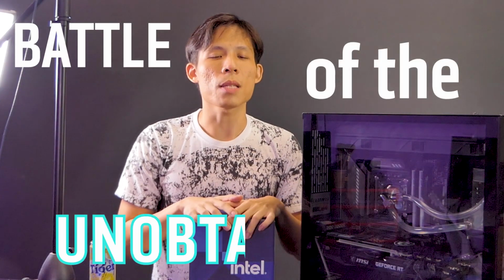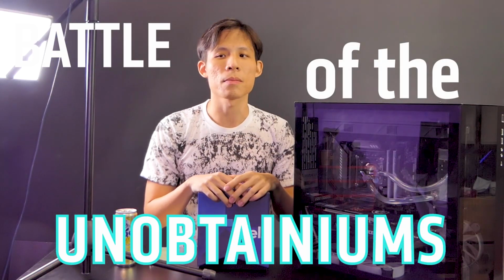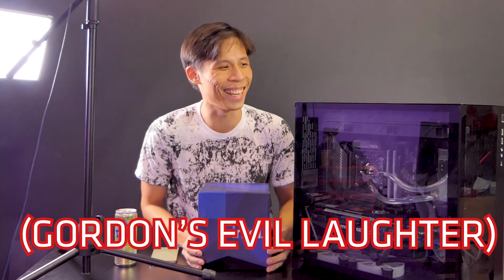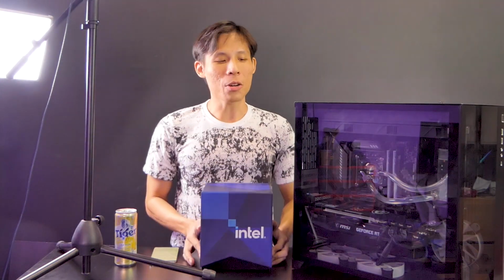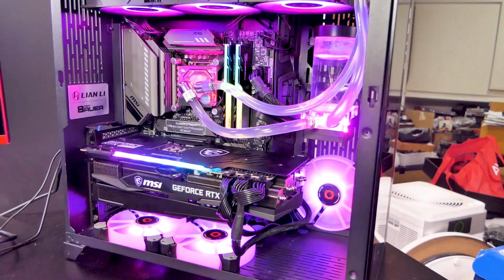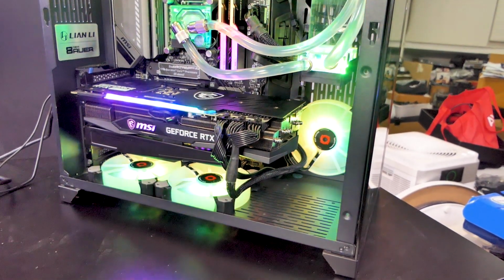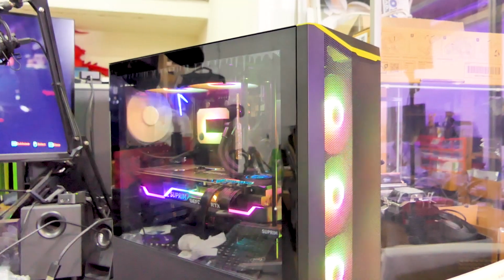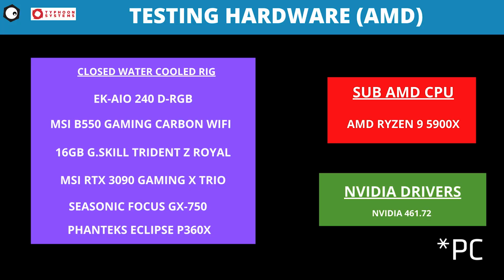As for testing methodology, we are going to pit this 11900K versus the previous 10900K and the AMD Ryzen 9 5900X. We coined this the battle of the unobtainiums. Gordon came up with the word unobtainium because basically you can't buy any of these CPUs right now on the market. So we are going to put the Intel CPUs, the 11900K and the 10900K, inside our GPU rig, seated on the Z590 Tomahawk Wi-Fi with these other parts. And the Ryzen 9 5900X on our B550 Carbon Wi-Fi, that board behind you.